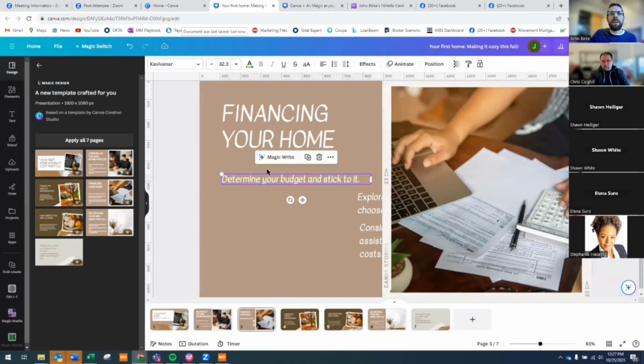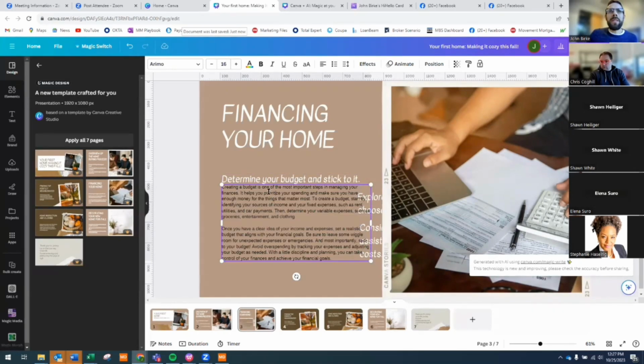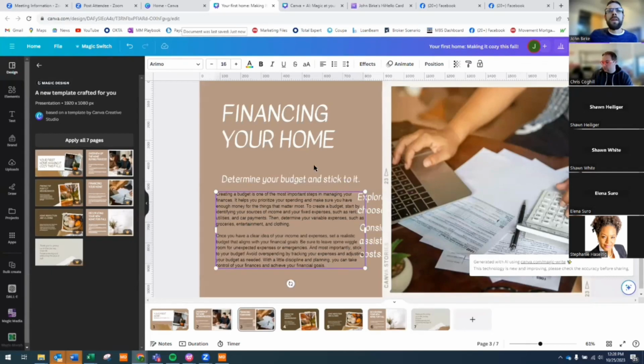So you click on it right here, go up to Magic Write, and just say continue writing, right? So now you're telling it to write more about that subject. And now it's going to say creating a budget is one of the most important steps. It helps you prioritize spending. Start by identifying. So it's telling you how to create a budget. Now you can just take this and make this your notes, or you can take it and rewrite it.